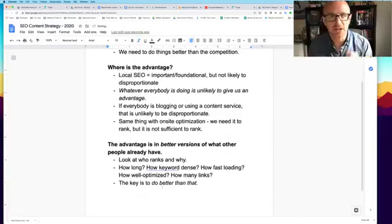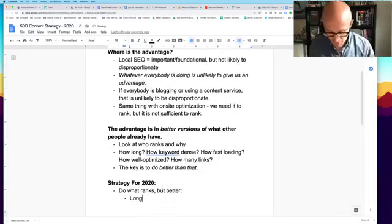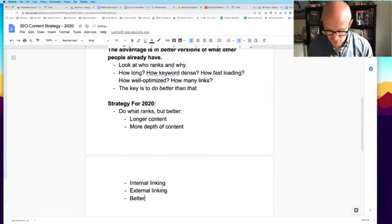So here is the crux of the strategy for right now. Strategy for 2020, right? Do what ranks, but better, by which I mean longer content, more depth of content, internal linking, external linking, better strategy. Okay, I'm going to break these down for you right now, okay? And in fact, I'm going to put better strategy at top because it's really the most important one.